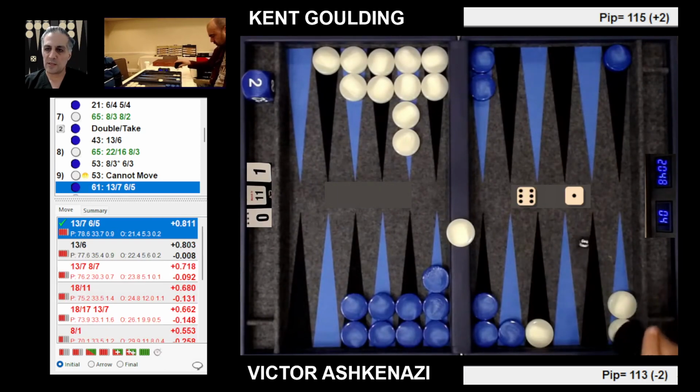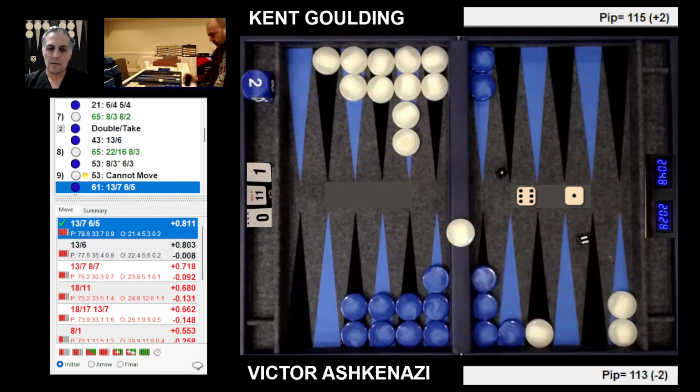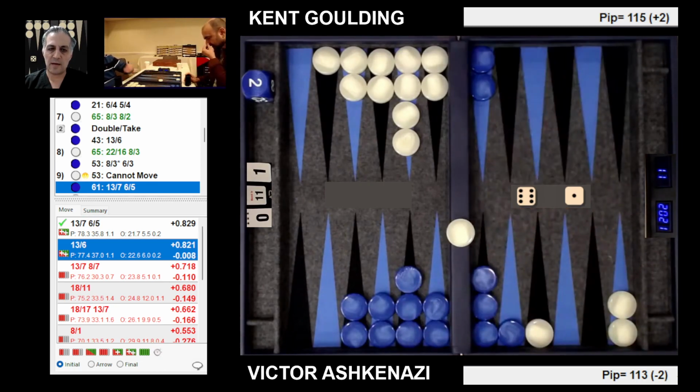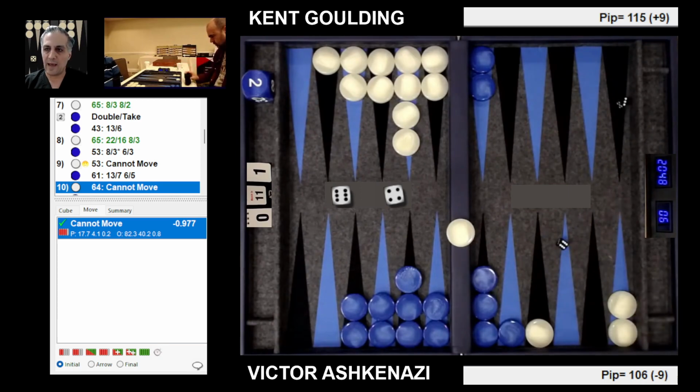He really likes to shake his dice. 6-1, so he can't hit. Brings that down, and he can either bring it in or play 6-5. That kind of leaves his spares on multiple points, which is nice. Kent rolls a 6-4 from the bar. He dances again. Victor's a big favorite now. He's looking to win a gammon.